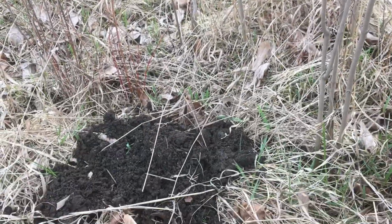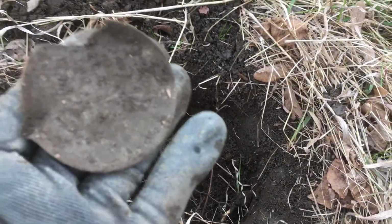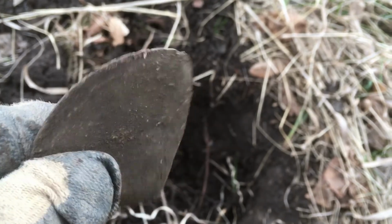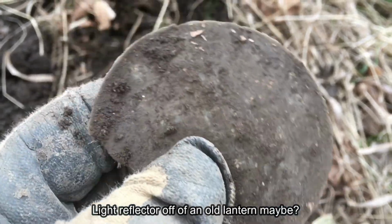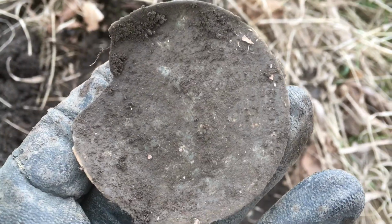Well, we got an 18-19 signal along with some iron tones, and we pulled out a piece of iron junk, but this was down there. I'm not sure what it is. I think it's very thin and maybe brass. No idea what it's from. Have to clean it up and see. I don't know if there's a design on that or not, but we'll clean it up later and see what it is.